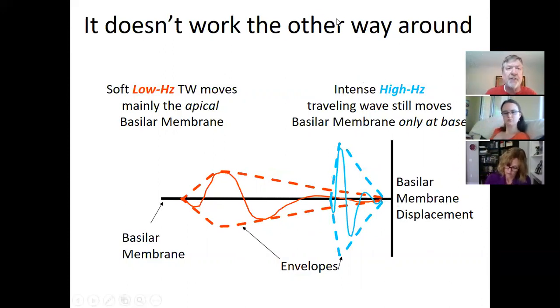I'll stop sharing screen for a second. So if it's a high frequency, it'll remain here. If it's a low frequency, it'll go here. Okay, but the waves, it's like keys on a piano. The waves will happen here, it's a high frequency. Here, it's a mid frequency. Here, it's a low frequency. But by gum, the waves are asymmetrical. And it's the asymmetry of the waves that causes the upward spread of masking.